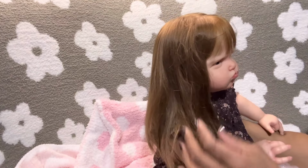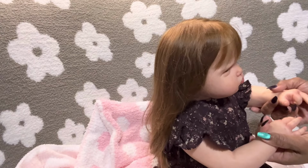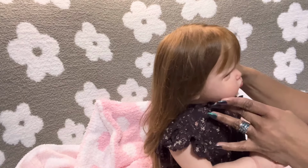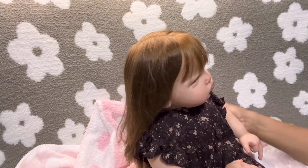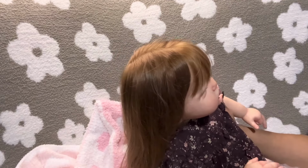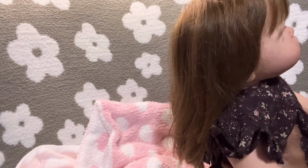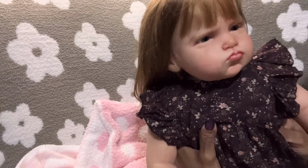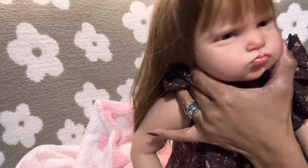She been in that box. She mad she been in that box for so long. Look how cute she is. She's beautiful. I just had to look at her. She is gorgeous. The artistry in this doll is amazing. The camera is not even doing her any justice. Like, she is just gorgeous. Seriously, words can't even express.